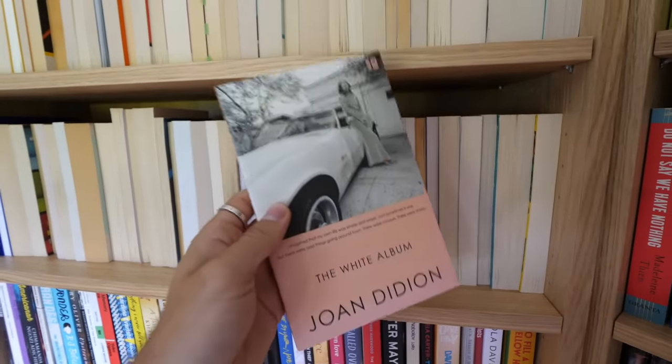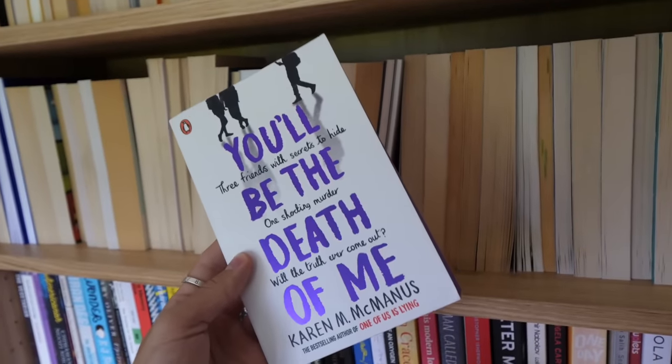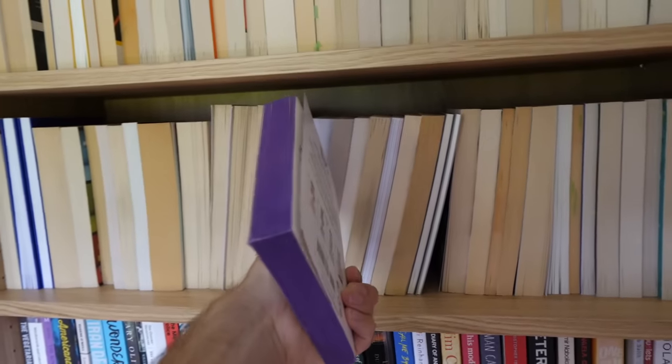And I love Joan Didion, but I'm kind of saving this one. The annoying one is this book because it has sprayed edges. This is a copy of You'll Be the Death of Me by Karen M. McManus, which she gave me when I interviewed her, which was very kind of her, but right now, it's kind of standing out. It looks like I haven't read it, but I actually have. So just ignore the books with the sprayed edges.